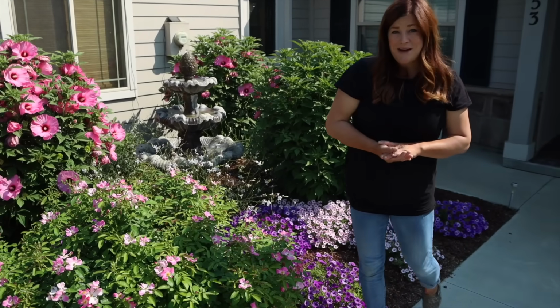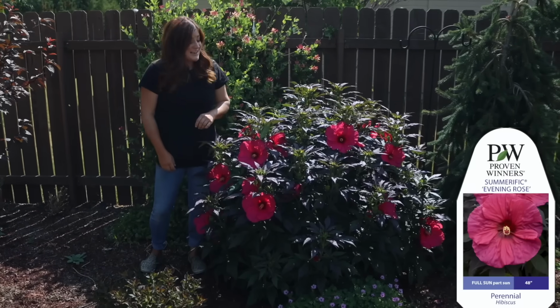We planted some evening rose hibiscus back there. This one is evening rose, and I just think it's amazing.